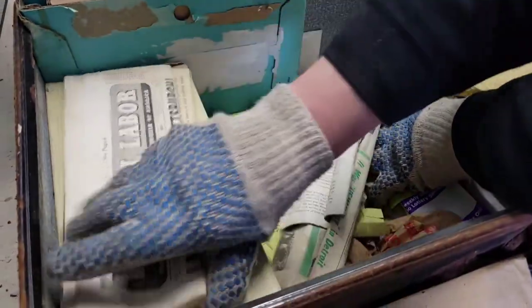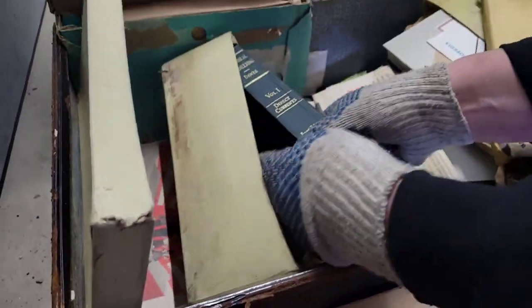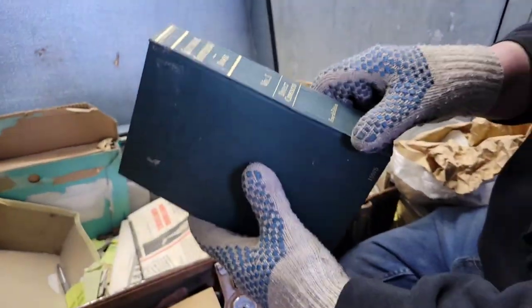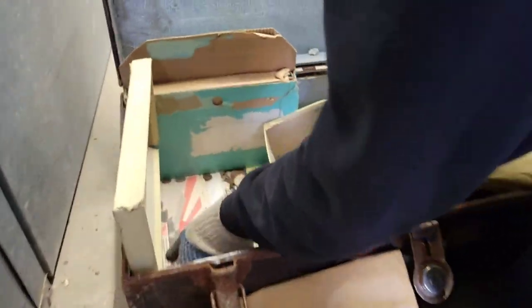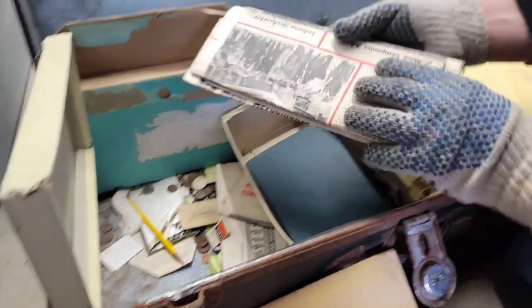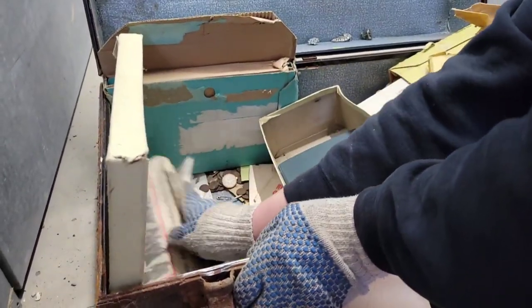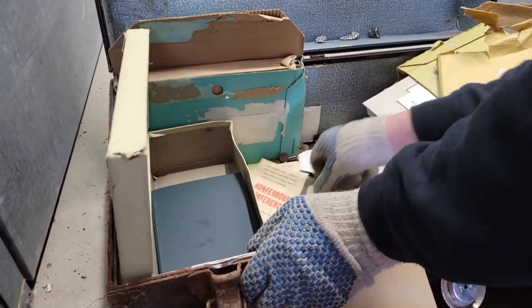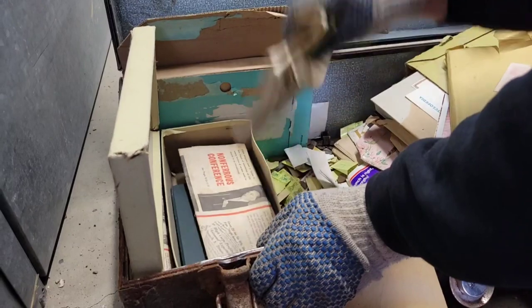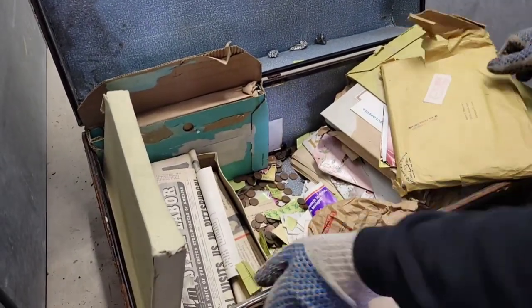Another World Book, but there's some kind of box here. Old newspapers. There's some money in here. Not as much as we found everywhere else. Why did you put a lock on this? There's something we're missing in here. A little bit of jewelry. Bunch of pennies.